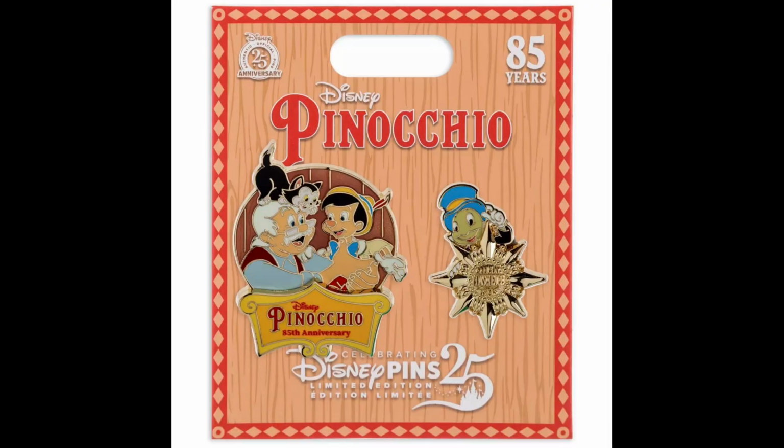And then second at Disney Store was a Pinocchio 85th anniversary pin set. The one pin on the left features Geppetto, Figaro, and Pinocchio. And then the second on the right features Jiminy Cricket. This set is limited edition of 1500, and the price is $24.99.